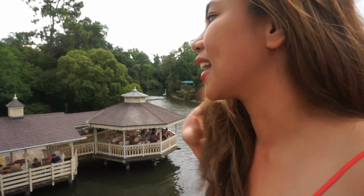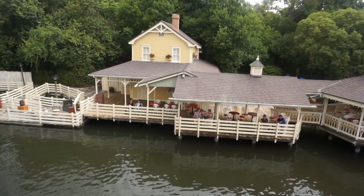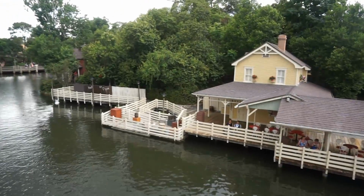We're on Liberty Boat finally. We missed the first couple boats, but we're finally on it. We're on the top deck. And that's where we ate earlier today. We ate that burger in that little Polly's area.